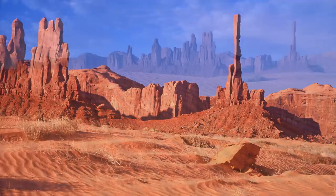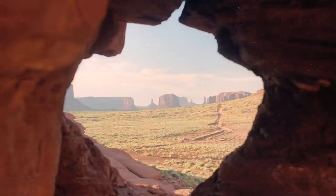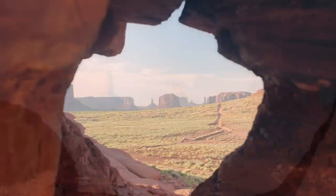These shots were taken in late afternoon. To get here, we had to drive through deep sand. The guide also took me to this little arch, or window.